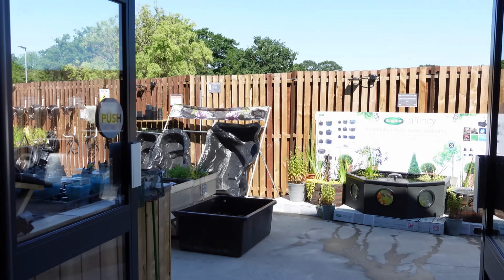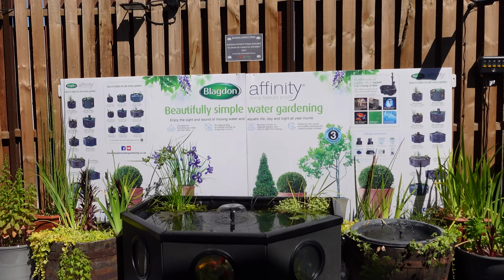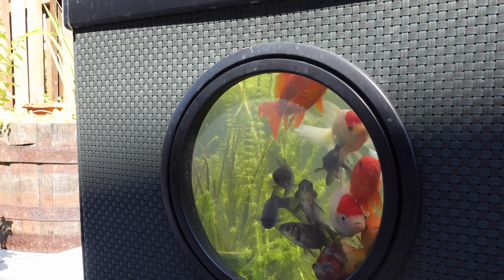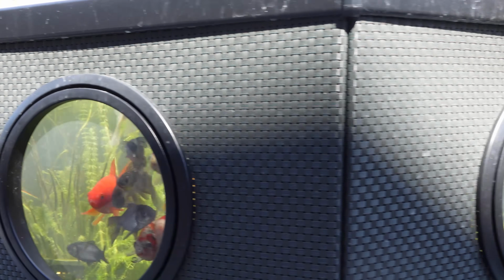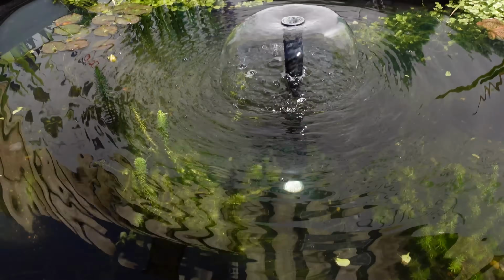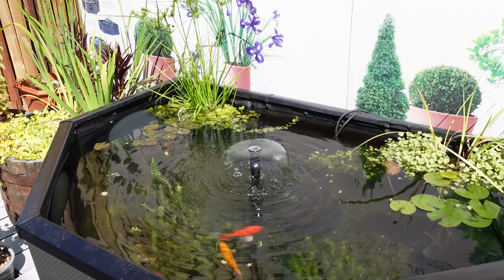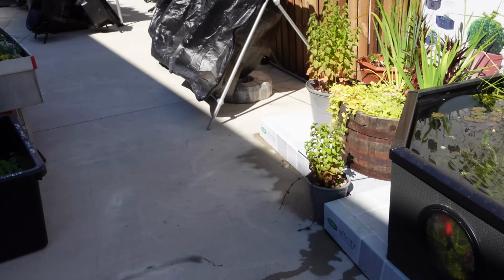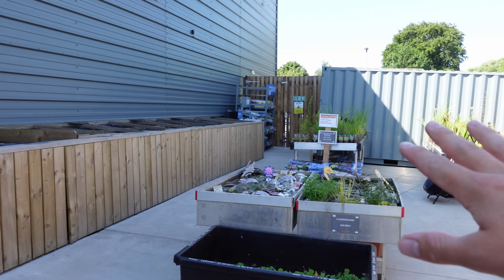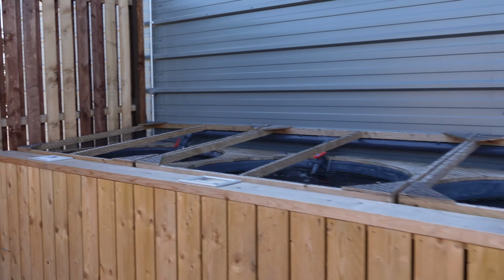Moving out into the outdoor section, you can see we've first of all met with this Blagdon affinity pond, which got a lovely selection of goldfish in it, as you can see through the window there. We've got 3 windows. These are great for patios. I think this one will hold around the 500 litre mark. Got some nice different plants in there. And then moving round, we've got their pondfish section. So we've got a range of different pond plants you can see over there, but let's take a look at some of the fish that they've got.